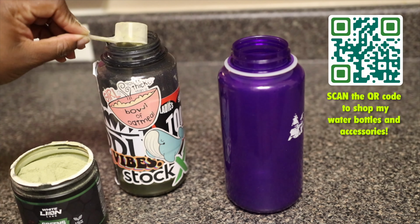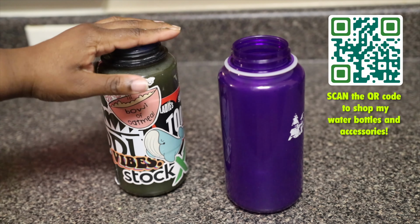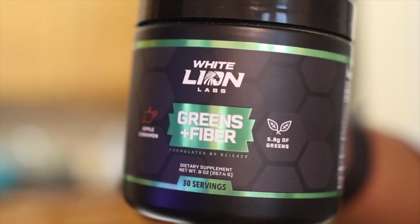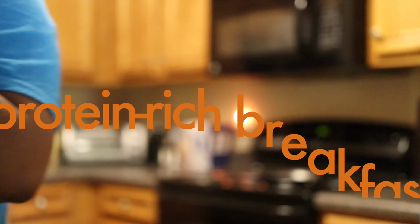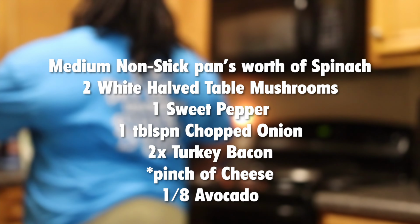And once I'm done with that, I will fill the second of my 2 32-ounce Nalgene bottles with at least 1.5 scoops of my White Lion Labs greens and fibers with another 32 ounces of water. That will typically last me through my workout. And then by the time I get home, I'm ready to eat. So now let's hop into making a protein-rich breakfast, firstly, by starting out with washing our hands.